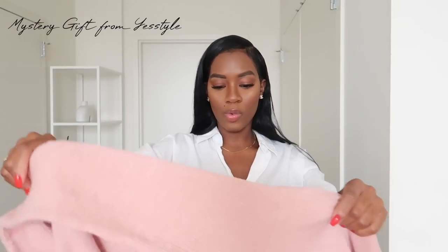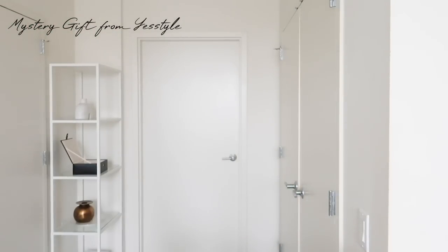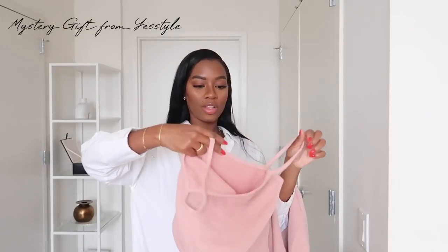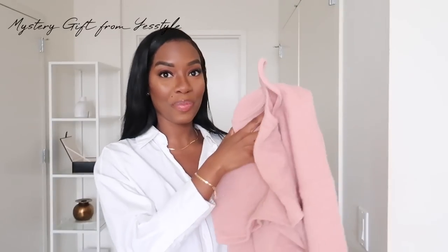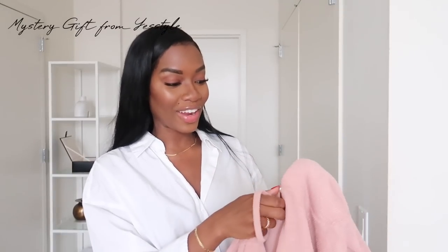So I've been working with this person a while, so they probably kind of have an idea of what I like. Okay, so this is like a pink hoodie. She knows my favorite color is pink. And this comes with like a little crop top and like the hoodie over top. I actually really like this. This is very pretty. This is actually very, very pretty.